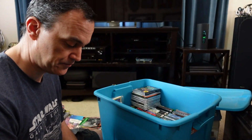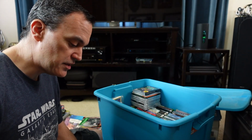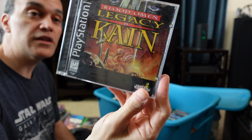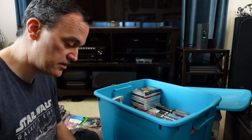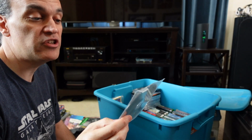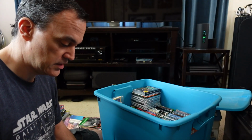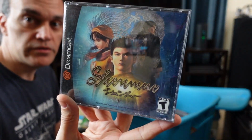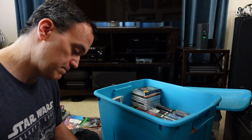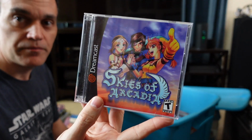PlayStation stuff. Castlevania Symphony of the Night. Street Fighter Alpha 2. Here's another game that I kind of miss. Blood Omen Legacy of Kain. That would be cool to have a remake of that. Public beta for Ratchet Deadlocked. Original Shenmue. Skies of Arcadia. I loved this game on the Dreamcast.